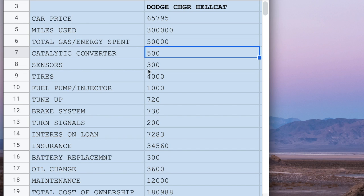So you're probably better off. You are better off buying a Tesla than a Dodge Charger Hellcat. A Tesla's faster, it's nicer, it's more slick, it's quieter, it's higher technology, it's safer. I think that's enough for you all to ditch the Dodge Charger.